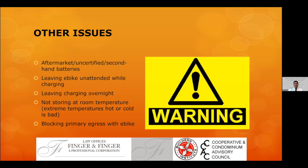Also, what a lot of people do, most of your apartments probably only have one door in and out, that one egress. So people bring their bike into their apartment and they plug it in somewhere near that front door, blocking that front door. So then if there's a fire, now they can't get out of the apartment. It's another problem. So that's another thing to keep in mind.